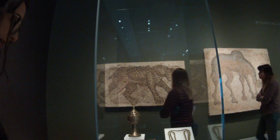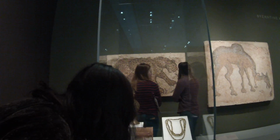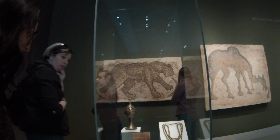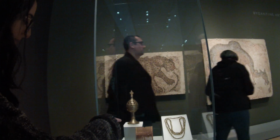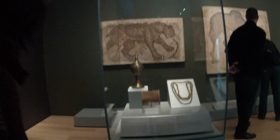Whoa. From Egypt, probably. Look at how fine they got that comb. It's crazy. It's so tiny. How did they do that? They were experts. Yeah. Those glass beads are cool too. I wonder if that was always there, if that's something that the museum uses. No, that's what the museum uses.